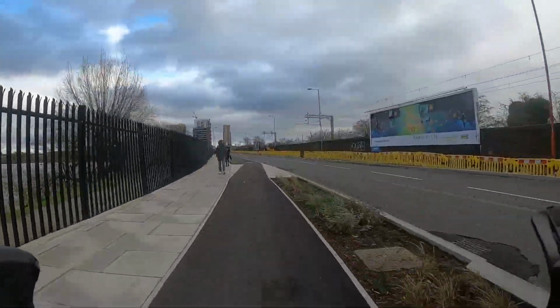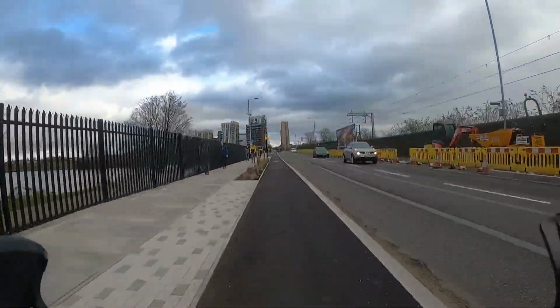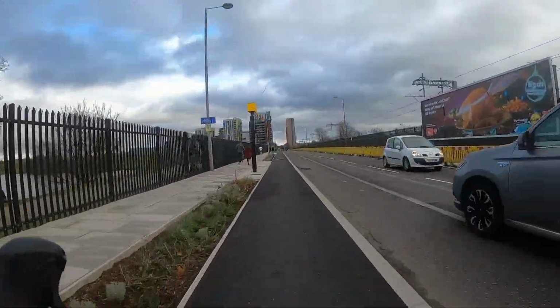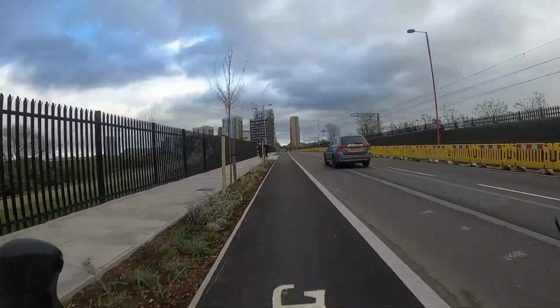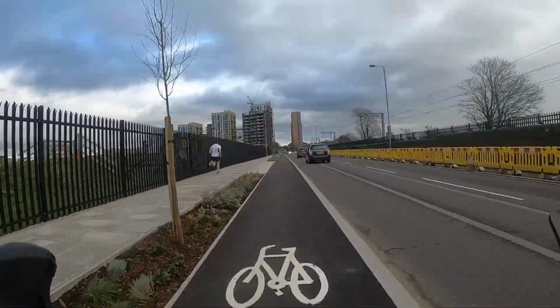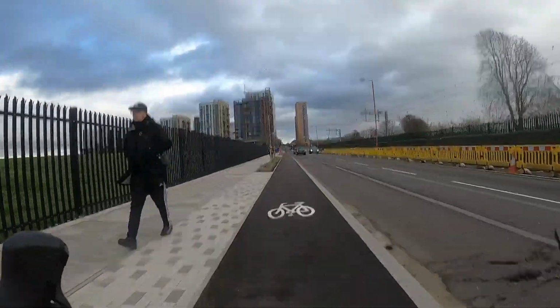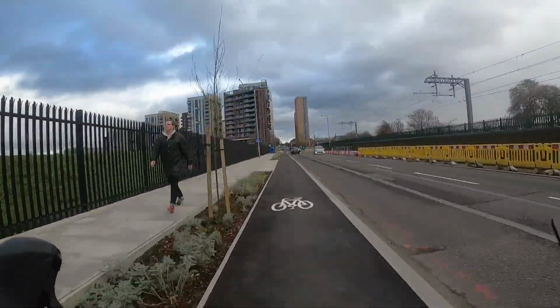I particularly like the planting here on the left now. That not only makes the place feel a bit nicer and have a bit more life to it, but it also provides a good sustainable drainage system when it rains heavily, which it often does. And this area is a wetland, so it has quite a high water table, I think. So flooding is always something that could happen here, so it's great that they've taken that into account.